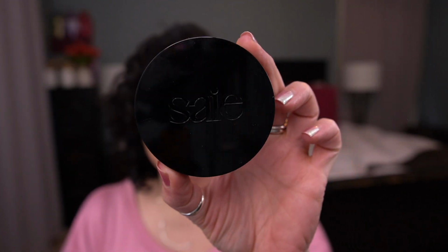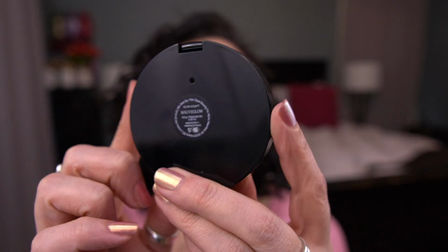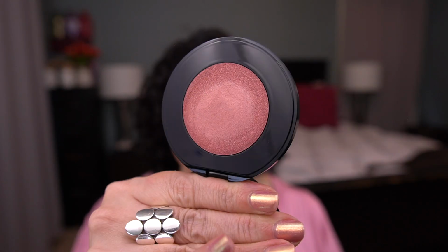I also picked up a cheek product from Say. This is the Glow Sculpt Multi-Use Cream Highlighting Blush. And I got the shade Mauve Glow. So here is the compact. It is refillable. You can see this little thing here where you can push the pan out and then replace it. So here is the product. I did already swatch this. I can't help myself.